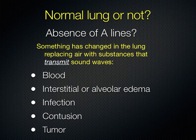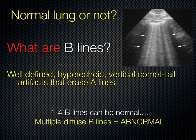Now, if you have absence of A lines, that means that something in the lung is replacing that air with a substance that can transmit a sound wave. Right? So air is the enemy of ultrasound, but when you replace air with blood or fluid or infection or congealed blood like a contusion or more of a solid structure like a tumor, well, then you're going to lose those A lines, that artifact. Okay, so which begs the question, what are B lines? Well, B lines are well-defined hyperechoic comet tails, vertical lines that extend down from the pleural line. So like, here's the rib, here's another rib, this is the pleural line. We have absence of those A lines, but we have them replaced by B lines.